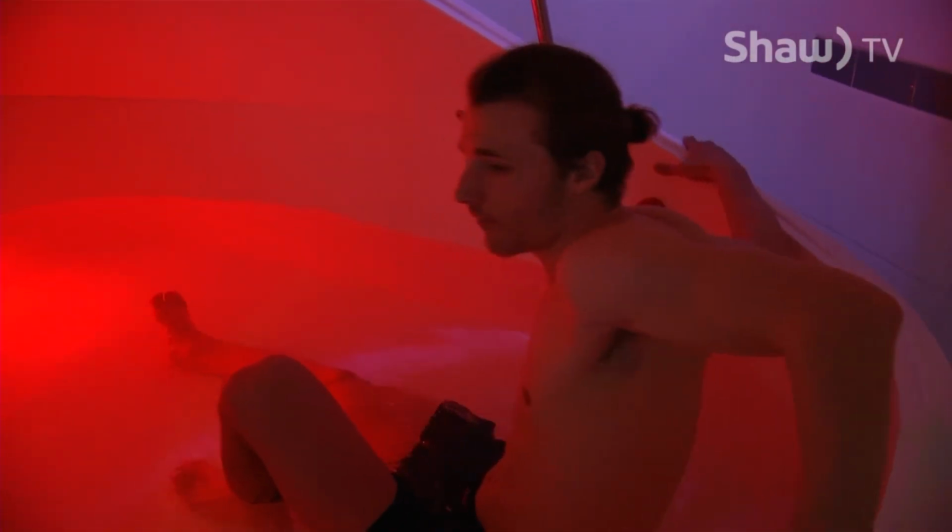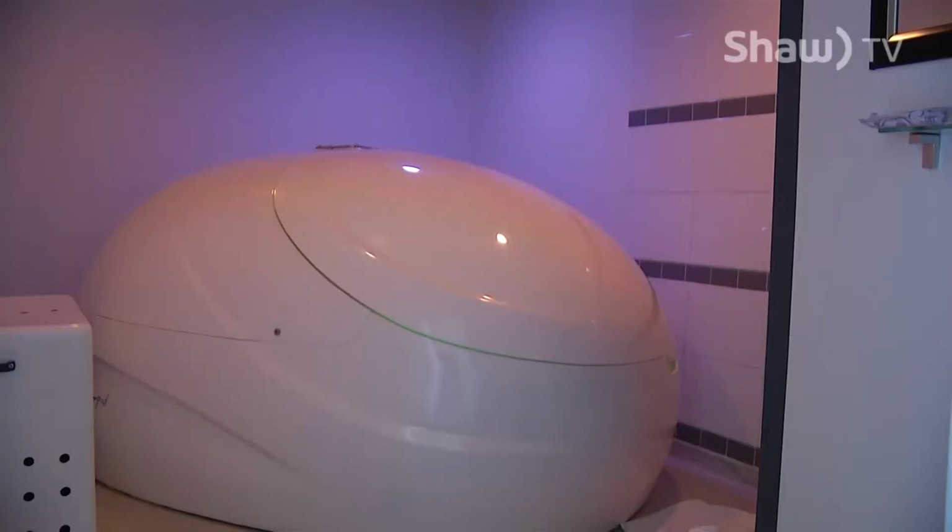Epsom salts alone are really good at relaxing the muscles, pulling toxins out of the body and reducing inflammation. Honestly, just being in that water alone is very beneficial to your overall health. It even helps your skin health, because it moisturizes it, so it's really good for that too.